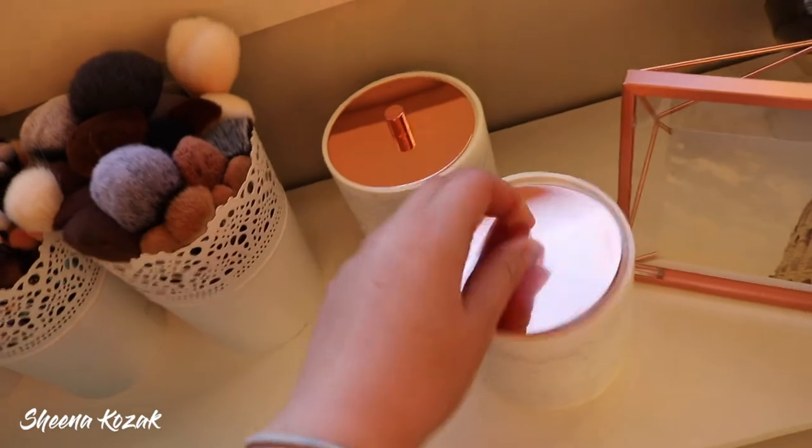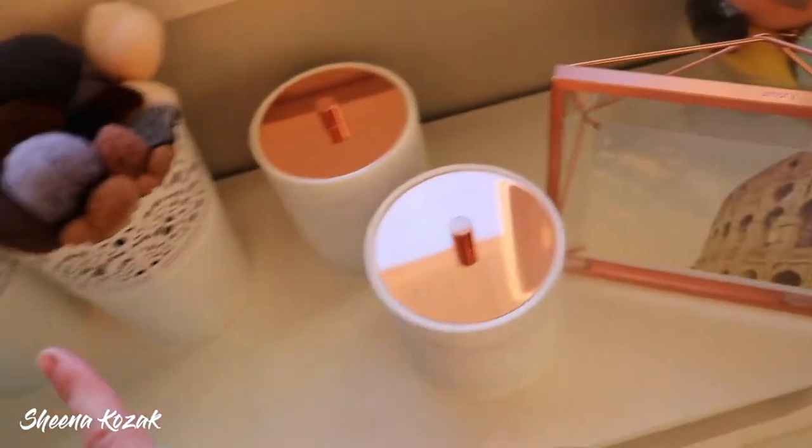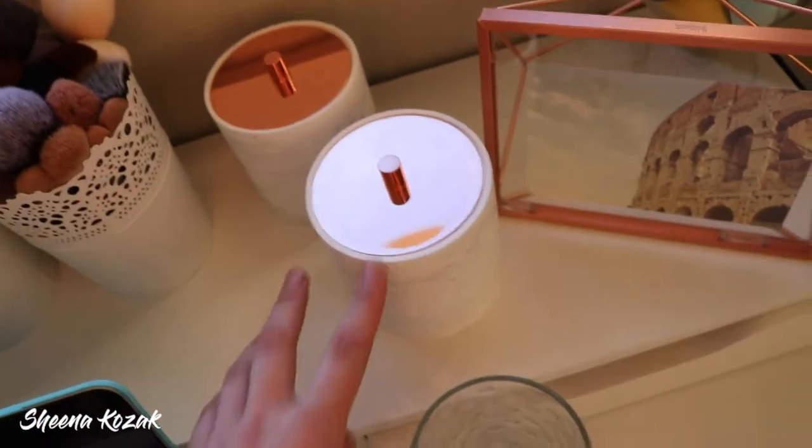These are like cotton pad Q-tip holders. I got these the same place where I got the Kleenex box. And I'm kind of going with the rose gold marble theme in this room, so that's why I did that.